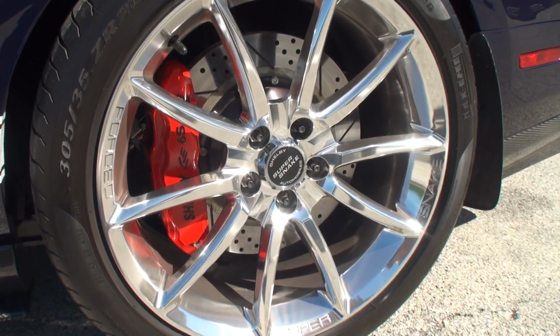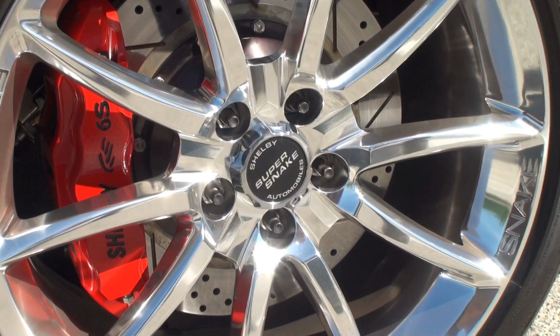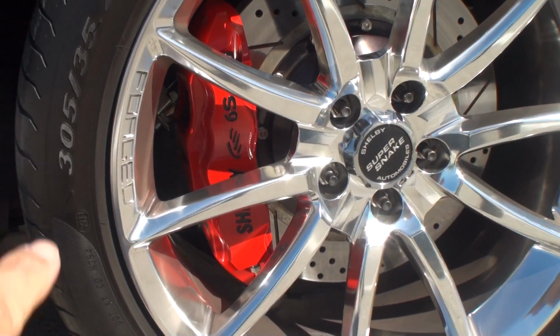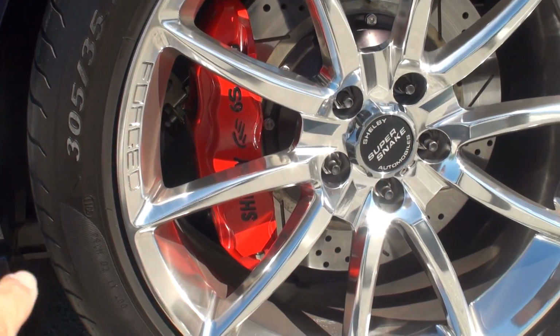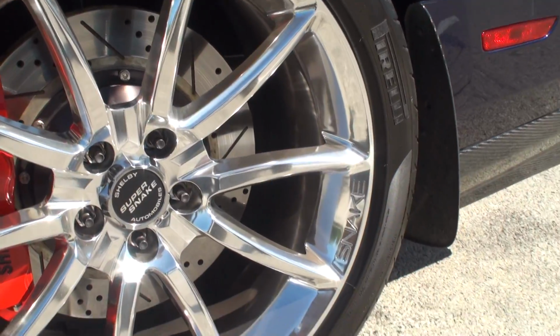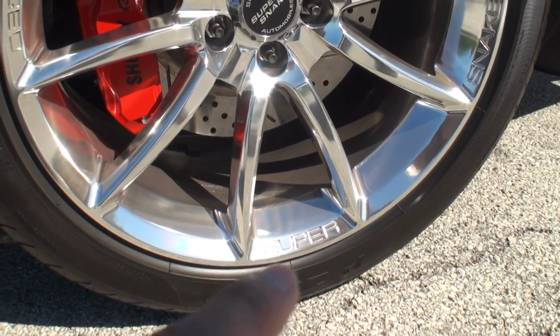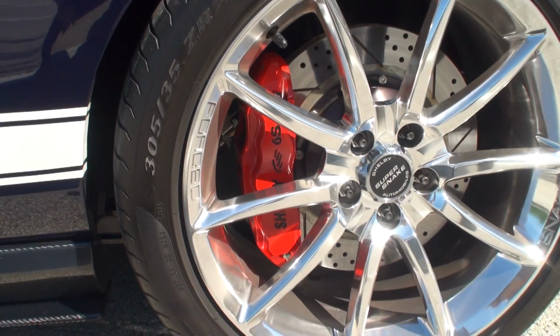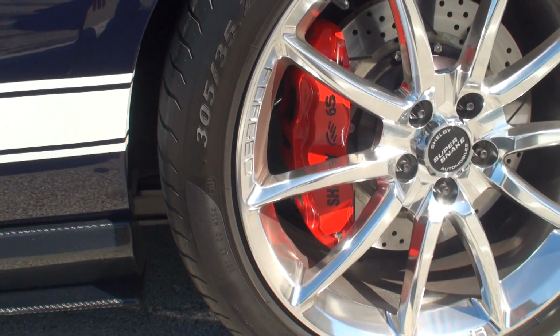Well, I'm a real stickler for all of the details, so I'm taking my time and showing all the words Super Snake. Those are Alcoa wheels that are special for Shelby. They're normally 10-inch wheels. Part of the Super Snake package, they cut them and widen them. They're 12-inch wheels. Super Snake Shelby forged. And you can even see on the back the calipers there.